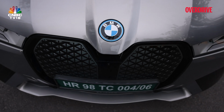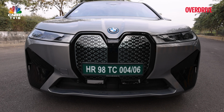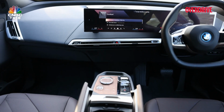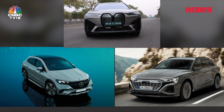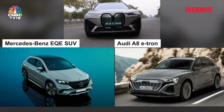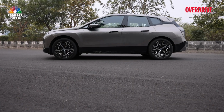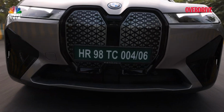We have already dissected the BMW iX and grilled it over giant kidney grills. Its importance as BMW's first major electric vehicle and its feature-packed interior designed to overwhelm the customers, and maybe compete with products like the EQE, Q8 e-tron, etc. But with all that out of the way, you might be wondering, why are we still here? Why are we driving it again?